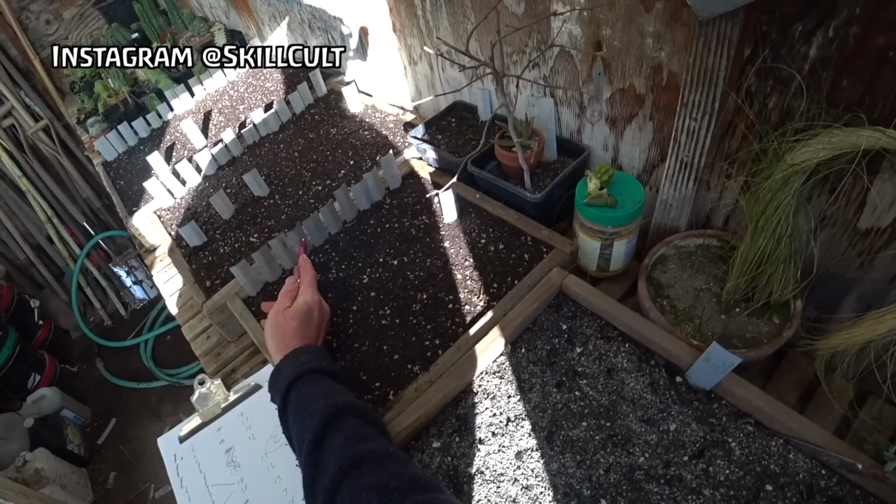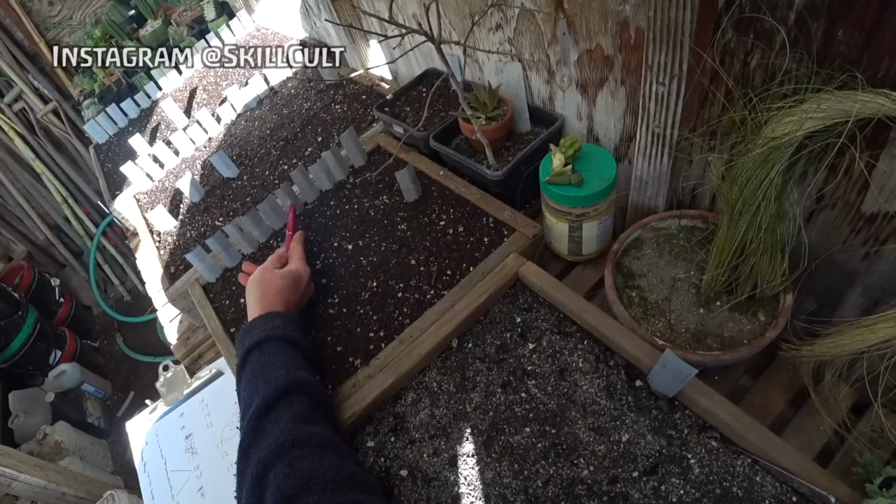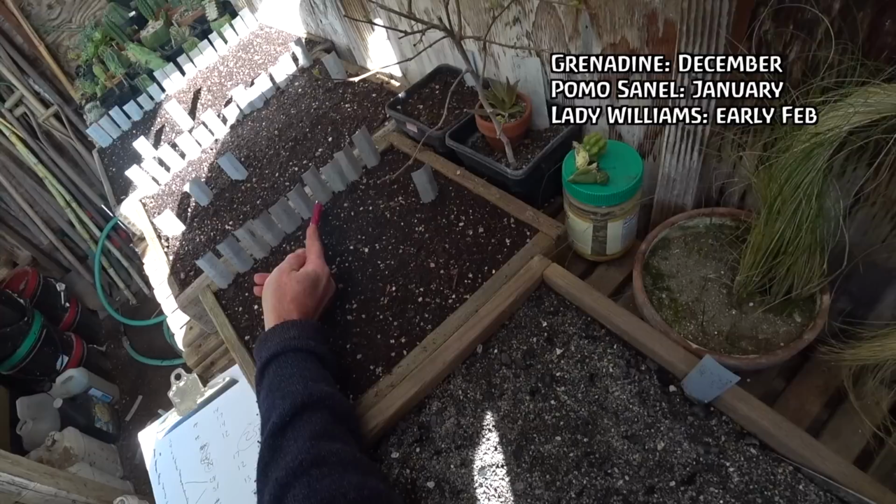Pomosanel x Lady Williams, these are my two latest apples right here. Pomosanel x Appaloosa, so this is another cross of mine. Appaloosa is a cross between Grenadine and Lady Williams. Again, super late. Lady Williams is the latest apple I have. Pomosanel is the second latest apple I have, except for the new hedgerow apple I just found.